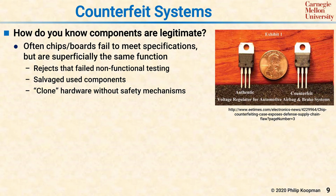A significant problem in systems of all kinds, but especially safety-critical embedded systems, are counterfeit components. How do you know that components are legitimate? In some types of applications, the market is awash with fake, illegitimate components. These components might fail to meet some specifications, but superficially have the same function.